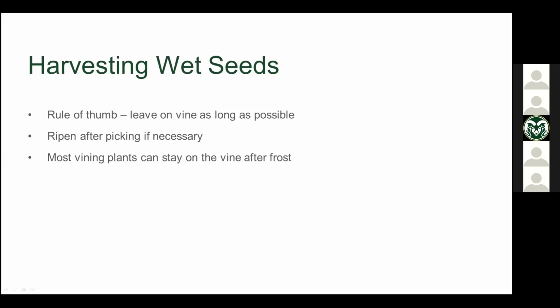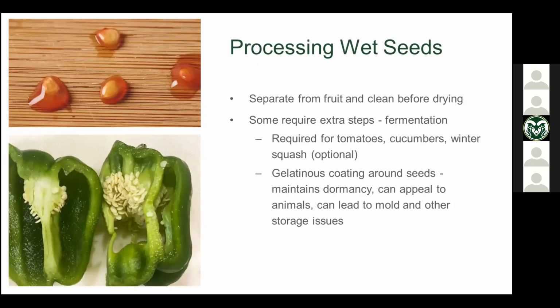And again, it's just finding that balance of how ripe you can get it before you're moving into rotting. Most vining plants can stay on the vine after frost. I think we all start thinking about seed saving in mid to late summer, but it's something that we'll be continuing to enjoy for quite some time. So certainly, even your summer squashes, it's okay for them to go through a frost. Your winter squashes absolutely should. So for harvesting wet, just try to get your max maturity.